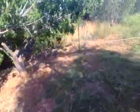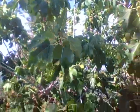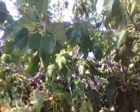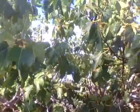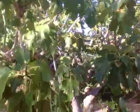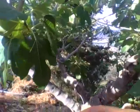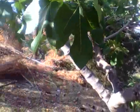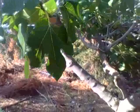And then here is the fig tree. This fig tree has given me hundreds and hundreds of figs. I must be eating figs off of this tree since the second week of June. So 2.5 months I've been eating figs off of this tree, and they are absolutely lovely. So here are some small ones. I'm gonna grab one fig here or two, and these are really nice to eat. Sort of half ripe, but really good. Really nice, good afternoon snack.